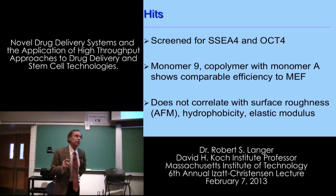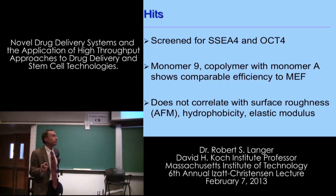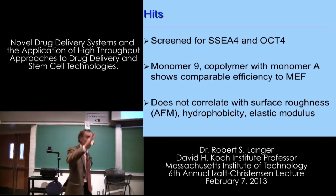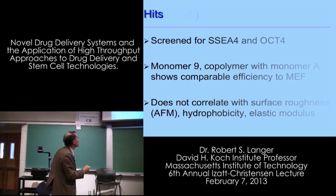We also wanted to get at the mechanism, so we developed high-throughput methods of analyzing surface roughness with atomic force microscopy. In fact, a lot of this was done in collaboration with Martin Davies at Nottingham, who developed some high-throughput approaches. Hydrophobicity, where we could do contact angles. Elastic modulus, we here collaborated with Krystyn Van Vliet at MIT, who developed some high-throughput approaches with Dan and ourselves on testing that. And none of those correlated.